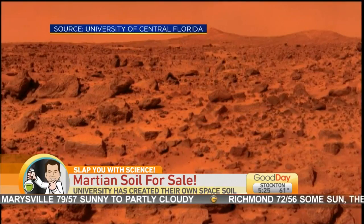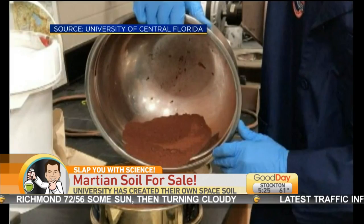Nice, Cassie. All right, scientists don't expect to get their hands on Martian soil anytime soon. So they're making their own. Astrophysicists from the University of Central Florida have created a red soil that's designed to give researchers a useful similarity to the actual soil from Mars. So yes, you can buy it too.